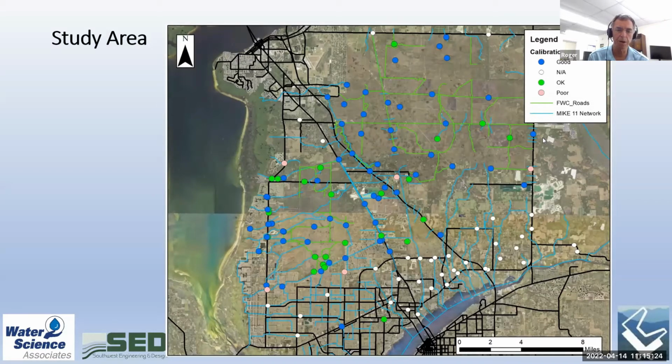The model includes the areas south down to the Caloosahatchee River, including Cape Coral, but we are primarily focused with the Babcock Webb Wildlife Management Area and the Yuca Pens Wildlife Management Area, but we include the other features to help us make sure that we don't have any boundary issues. All right, next slide.